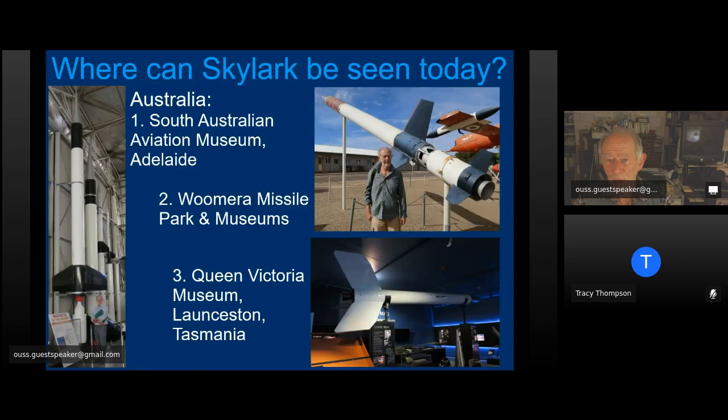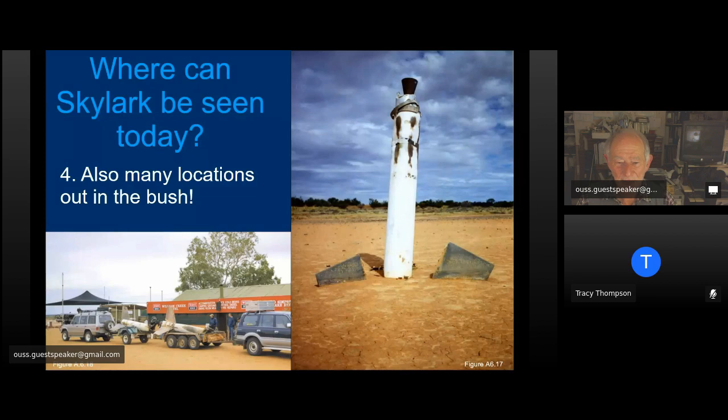Many were launched from Australia, as I've described, and you can see quite a few of them in Australia, in various museums and exhibits there. They can also be seen out in the bush. It became quite a hobby to collect the spent motors there.